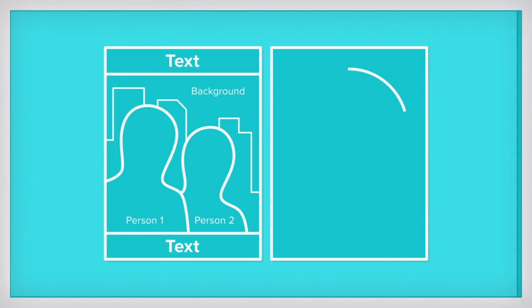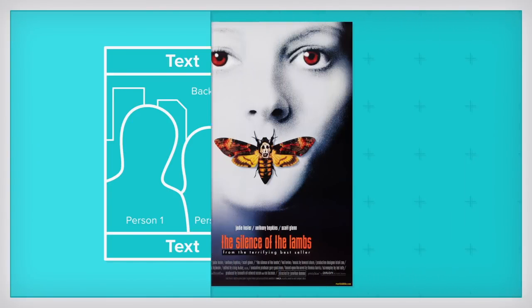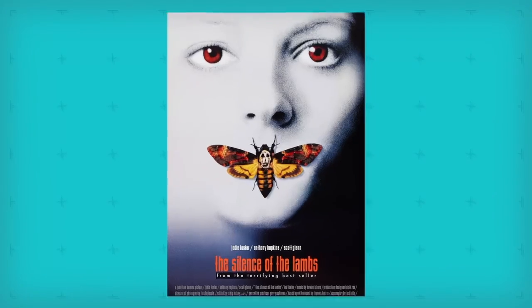Contrary to collage style, a single image narration, done right, can provide the same amount of insight into a movie's plot while maintaining a simple, clean image. Widely considered to be one of the best movie posters of the last 2 decades, the Silence of the Lambs poster perfectly exemplifies single image narration design.